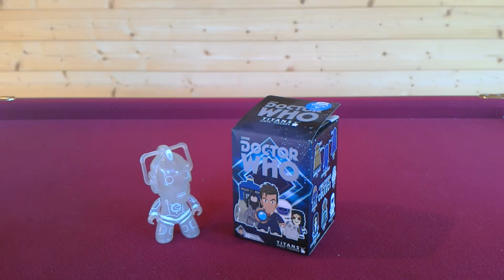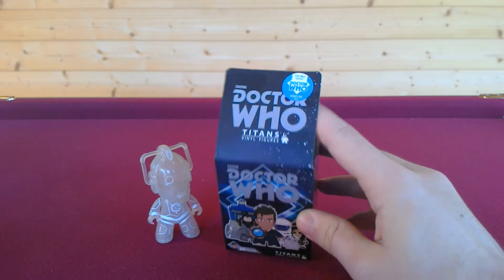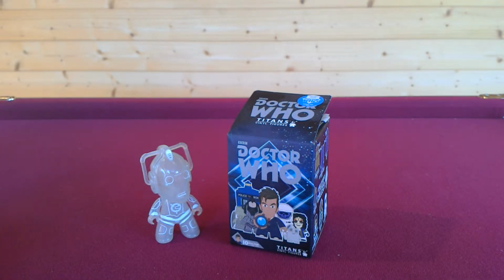And I don't normally collect the Titans, but I couldn't really miss out on this one because of the detail of it. Of course, I only found this by accident, funny enough, when looking for other stuff in Forbidden Planet. So I was really, really glad to get hold of this, especially that it is the Comic Day 2016, as you can see with a sticker that resembles it at the top.